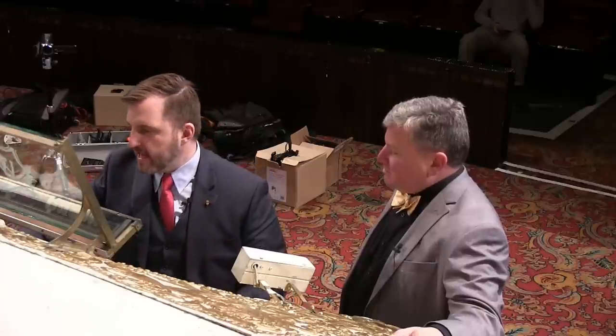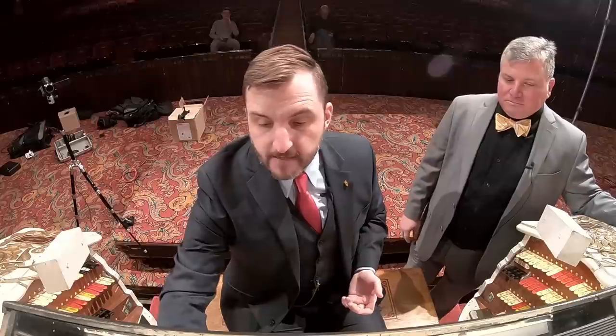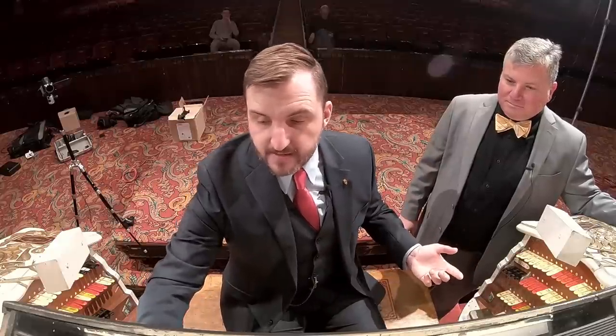Tibia is actually a Latin word for flute. Okay. So if you turn the trems on, then you get the sound everybody thinks of as a theater organ sound.